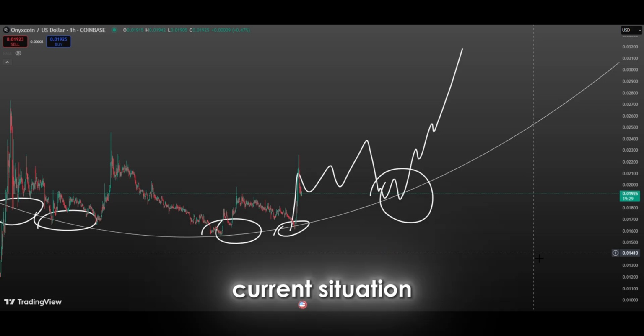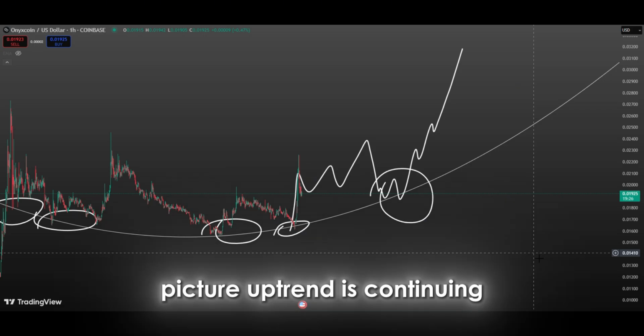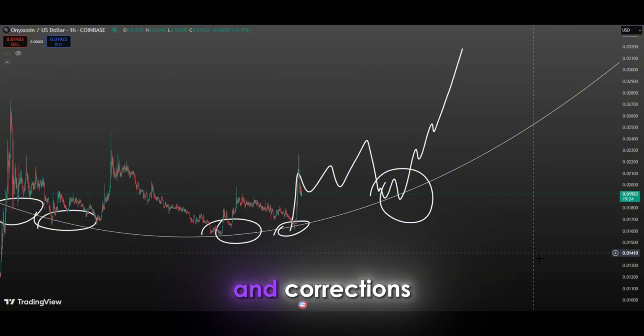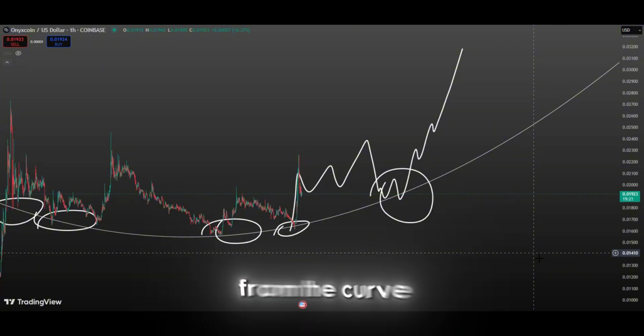However, in the current situation, we can say that the curve is still intact, and the price continues to hold on to this support. The fact that the price is moving above this curve is also a clue that the big picture uptrend is continuing. This is because such curves usually represent the lower boundary of an uptrend, and corrections along the curve provide a basis for new highs to form. In this case, the possibility of new highs is also raised with the reactions from the curve. So as long as the price continues to bounce off the curve, higher levels are likely to be tested each time.